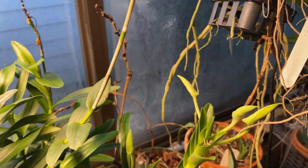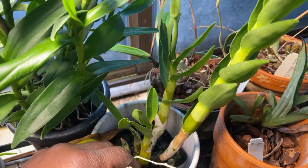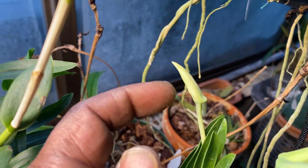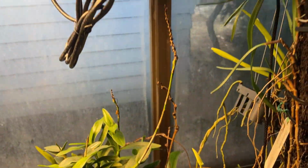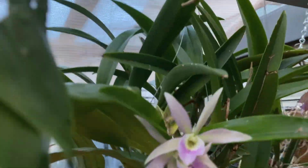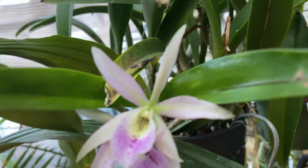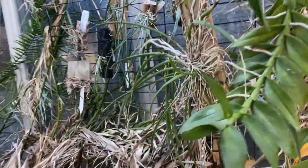Up here is my Dendrobium, which is a species, and I am hoping that some of these buds survive. This one looks like it's doing something wrong. Yellowing up a little bit. What else? Is there any more flowers here on my peach bird? Yes. Still did not darken up like it usually does in previous years, but I got a lot more flowers than I ever have. That's my birrimense right here, Angraecum birrimense.